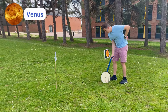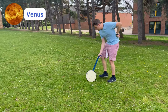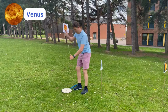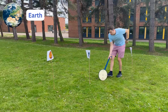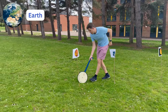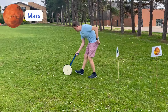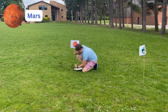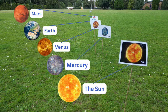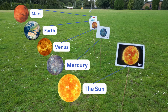Let's measure the next part. Off we go to Venus, around 108 million kilometers from the Sun. It's about 2.7 meters here. Continue the investigation, marking out Earth, which is 150 million kilometers away, and then Mars, which is 228 million kilometers away. You can see how closely grouped the rocky planets are inside the inner solar system. They're all very close to the Sun.